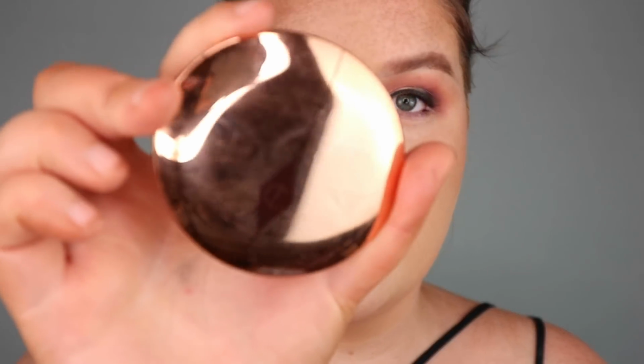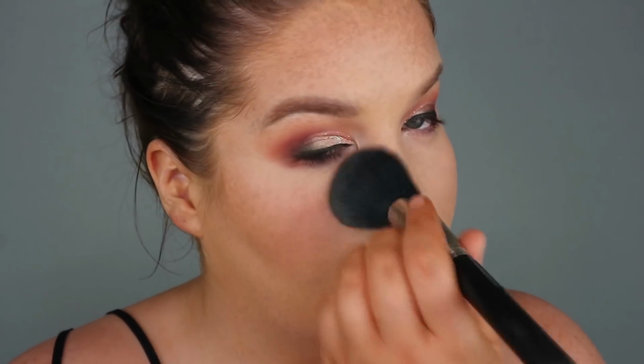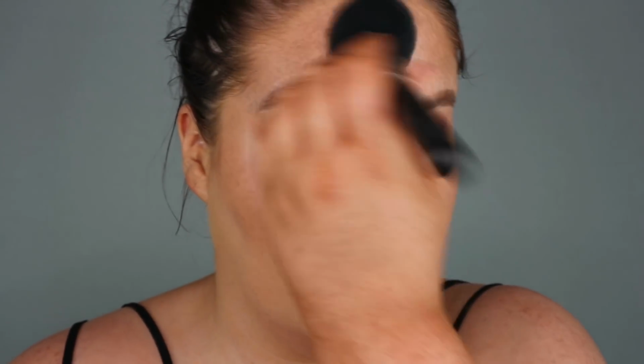To set the under eyes and things like that, I'm going to go in with this. This is the Charlotte Tilbury Airbrush Flawless Finish powder, and it's just such a smooth powder. I'm just going to kind of pat that under the eyes, kind of everywhere that needs setting, so around the center of the face.